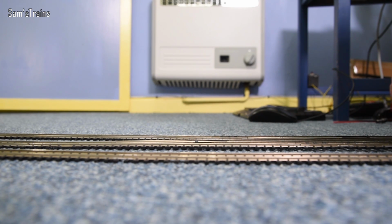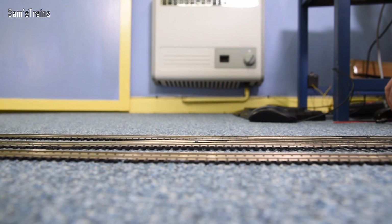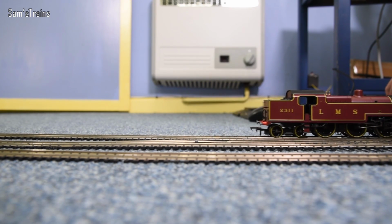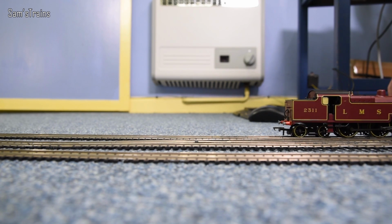There's zero motor noise, absolutely zero. All you can hear is literally just the wheels clanking over the rail joins, and you can hear the sort of linkage, I guess, and the coupling rods just moving over each other. It's just so good and quiet.